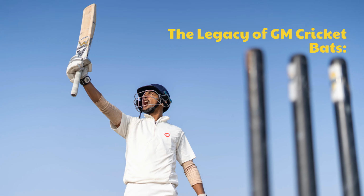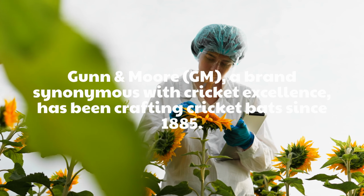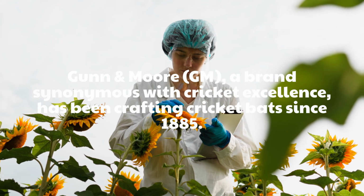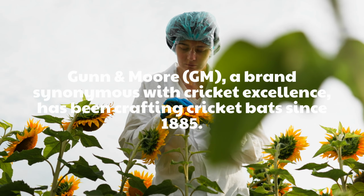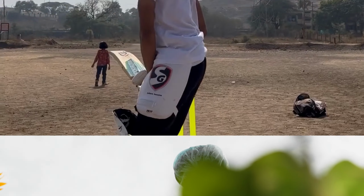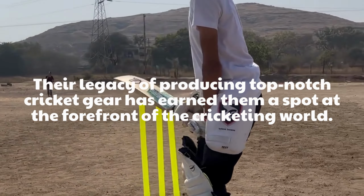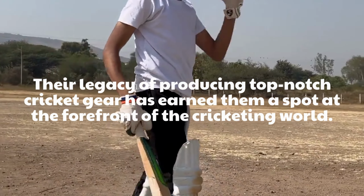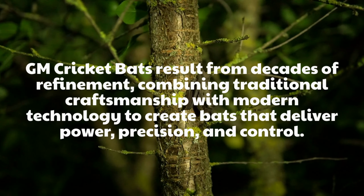The legacy of GM cricket bats. Gunn and Moore, GM, a brand synonymous with cricket excellence, has been crafting cricket bats since 1885. Their legacy of producing top-notch cricket gear has earned them a spot at the forefront of the cricketing world. GM cricket bats result from decades of refinement, combining traditional craftsmanship with modern technology to create bats that deliver power, precision, and control.